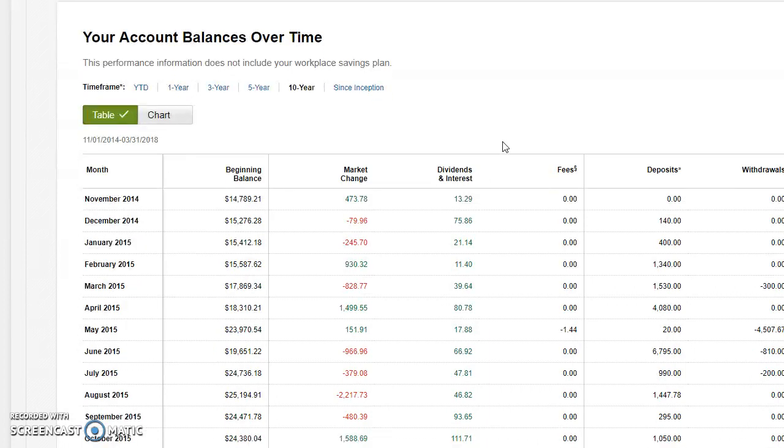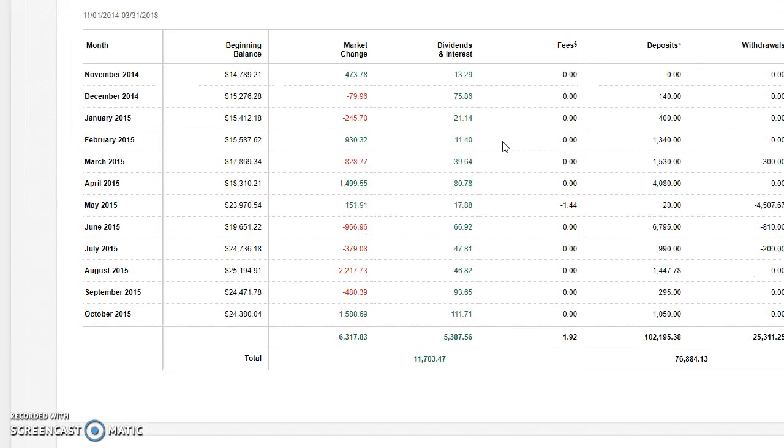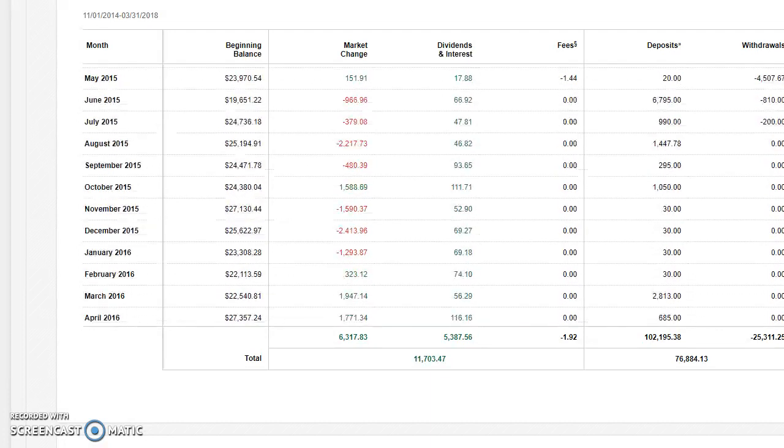I think this is actually really cool. Fidelity has been updating this over the past couple months, and I think it continues to get better and better. You can observe what your beginning balance was when you first started. I guess it doesn't go back further, maybe because they weren't keeping good enough records or something like that. But you can see the market change, the dividends that I received in that particular month, the deposits I had in that particular month, and you can see I had relatively sporadic deposits throughout time.